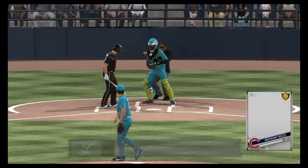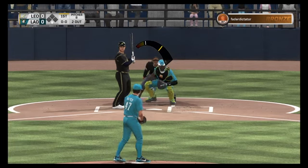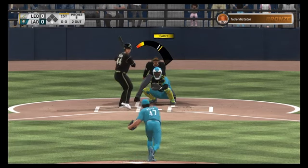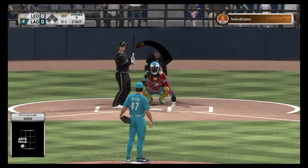He wants that one back. He was just a little bit late on it. And he takes strike three called, and it's a pair of punch-outs that begin the ball game. Anthony Rizzo is in with two away now as he looks at a called strike one.